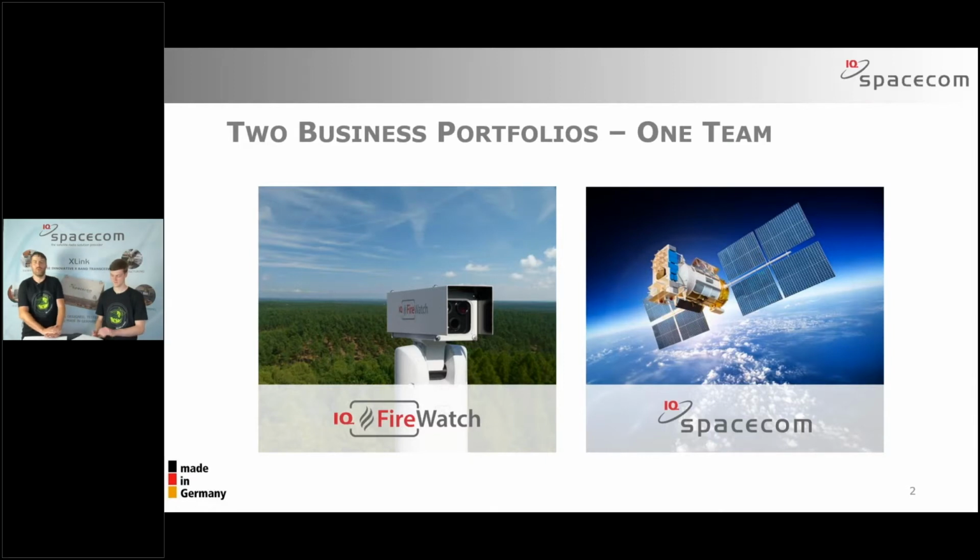Only again a short introduction of our products. We have IQ Spacecom. That's why we are here. We are from the radio communication from satellite to ground, ground to satellite, and satellite to satellite and so on. Another product business is IQ FireWitch, an early wildfire detection system. Those are the two businesses in this company, and we are now focused only on IQ Spacecom. That's what we did and where our experience is.